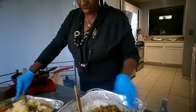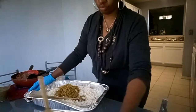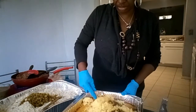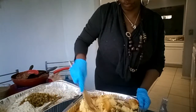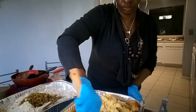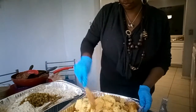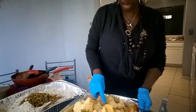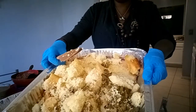And as you can tell, I am going to move this over here. I am just chopping up my cornbread. That's what I'm doing.